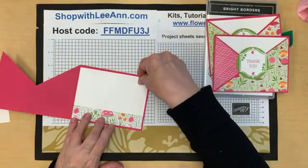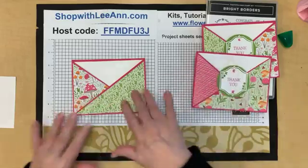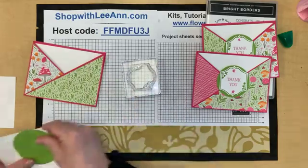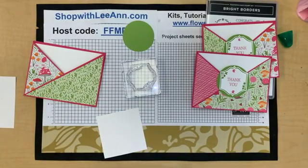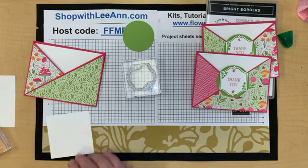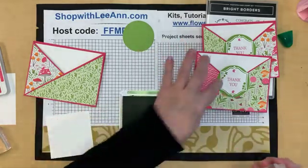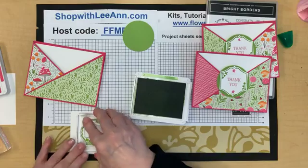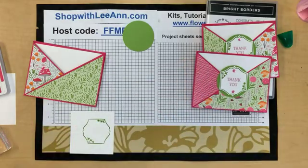We're going to get to the punch next. This adds a nice contrast on the front of the card, as you can see here. I have a 2 3/8 inch circle punch, and I'm using Melon Mambo and Granny Apple Green. I like the green because it has these little leaves on it. Okay, and then we'll do the greeting in the Melon Mambo.